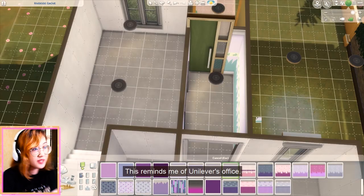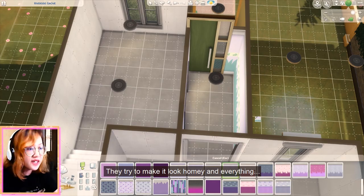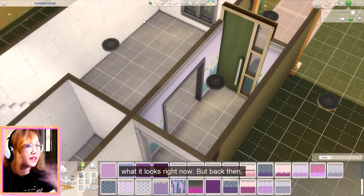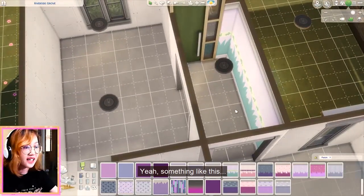This reminds me of Unilever's office. They try to make it look homey and everything. It looks like a kid's playground already. I don't know what it looks like right now, but back then it looked fun and kiddie, like, yeah, something like this.